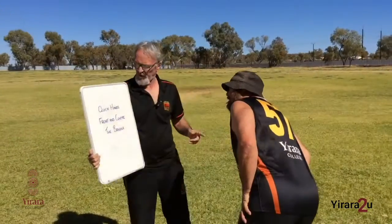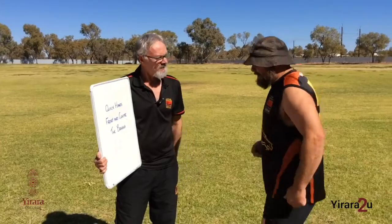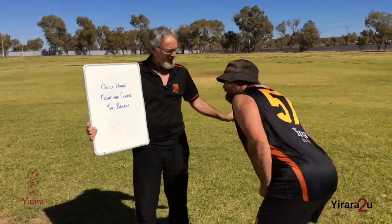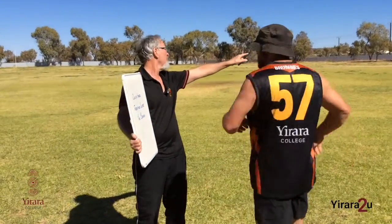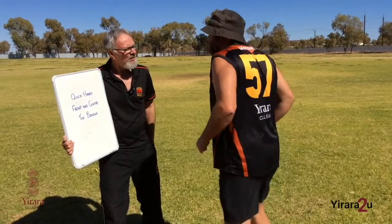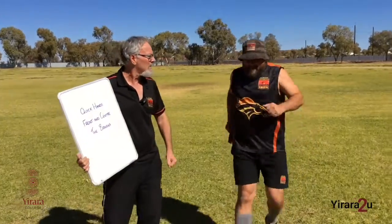All right, Bomber, when you get out there today, this is what we need. You can't be caught with the footy. So when you get it, quick hands. When there's a marking contest, we need to see you front and centre. And if you get a shot at goal, with these wind conditions today, from this pocket, go the banana. Okay, you got it all? Yep, I've got it all. Quick hands. Front and centre. Banana. Go get them, Bomber.